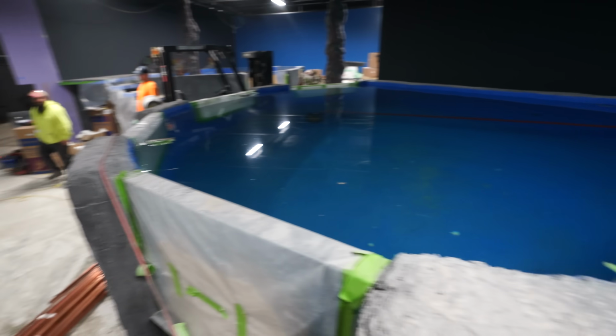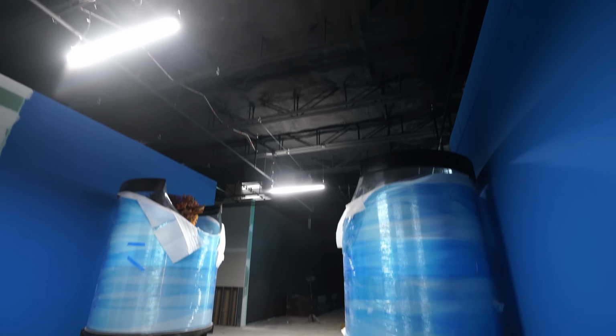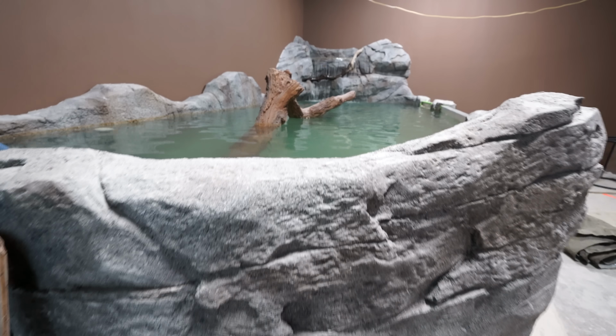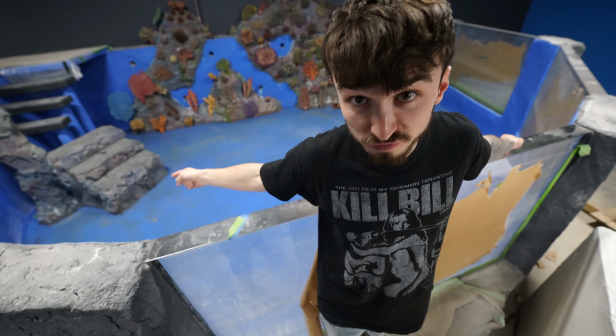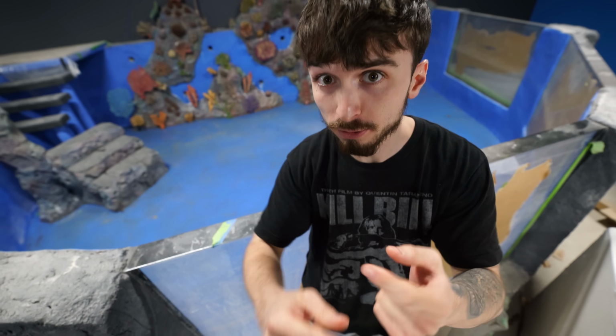What is the Legasea Aquarium? We're in the middle of trying to create the world's most interactive reptile zoo and aquarium for you and your families to come and enjoy. With one of the staples being this massive stingray tank that you will be able to dive into.